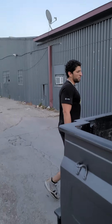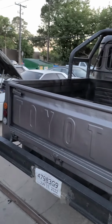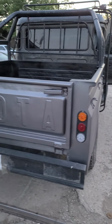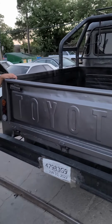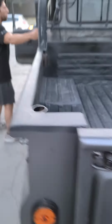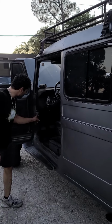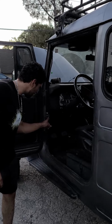This is the rear end of it. It has aftermarket taillights. Usually you're used to that Landcruiser taillights like in the green one. That's what the majority of them come with. This bed right here, we put a bed liner in it. It's got the roof rack, roll bar right here. As you can see, it's a Toyota right here, FJ45 LP.